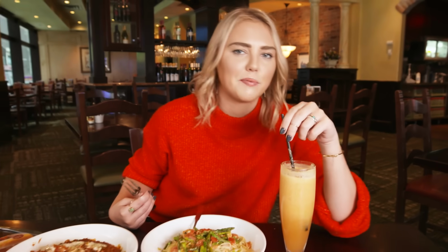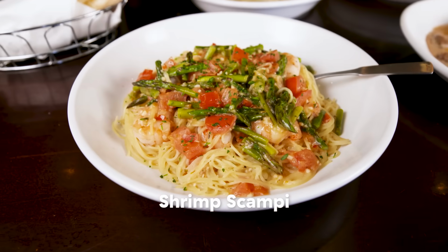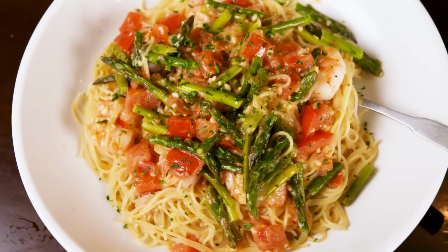Oh, this one tastes like it has more Prosecco in it. They want to see me suffer. Angel hair pasta, which I always like because it's super light. I feel like it's good for shrimp scampi sauce. It'll taste super fresh.